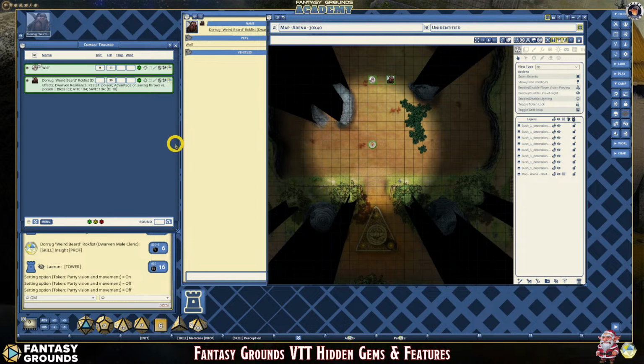So that's, I wouldn't say a hidden gem, but it may not even be useful to you depending on what rule set you're doing, but at least you have that capability. So Fantasy Grounds can accommodate for it. As clunky as it might be, it can be done.